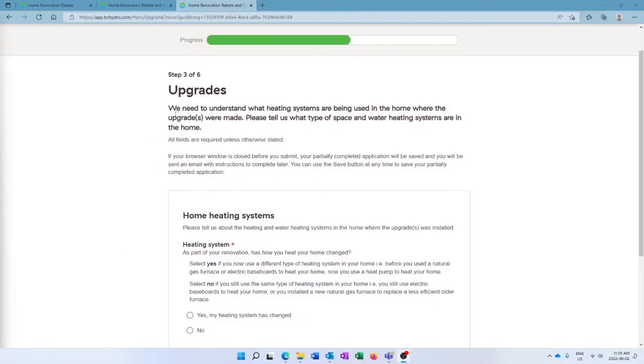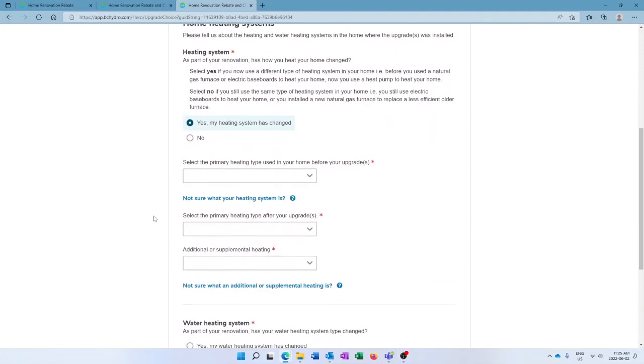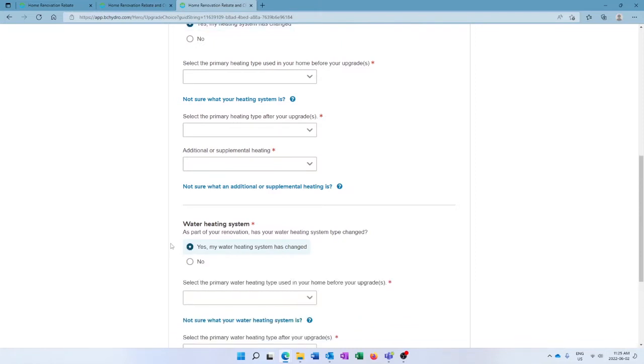Then step 3 is all about the different upgrades that you want to do. Maybe you only have one upgrade planned or more, but first they need to find out what kind of heating systems are being used in the home. So home heating system, scroll down there, you'll see as part of your renovation has how you're heating your home changed. And it's either yes or no if you're upgrading your heating system. And then you'll just select the type of primary heating for your home and any additional or supplemental heating.